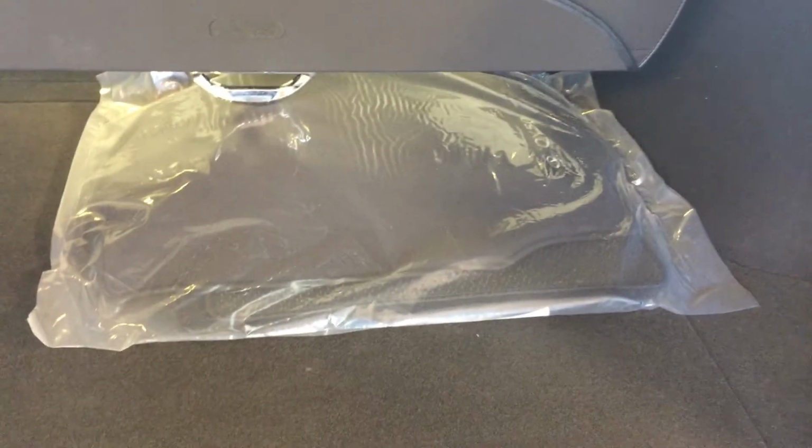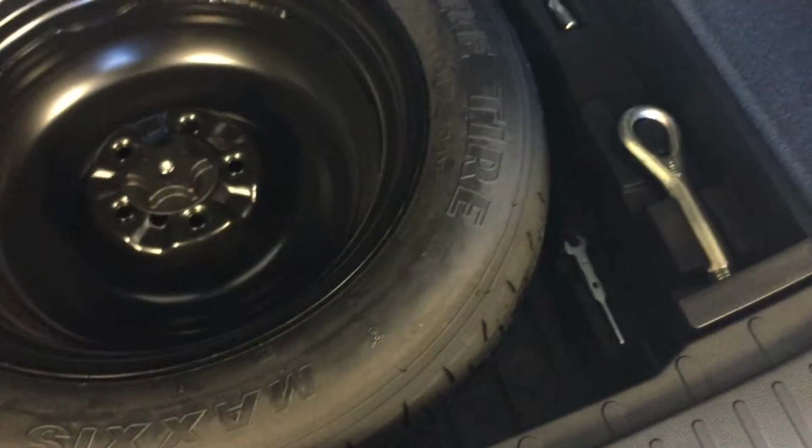We've got the floor mats, still brand new, sealed in plastic there. Under here, we have roadside equipment and a spare tire. And when you're finished up back here, we've got a handle.